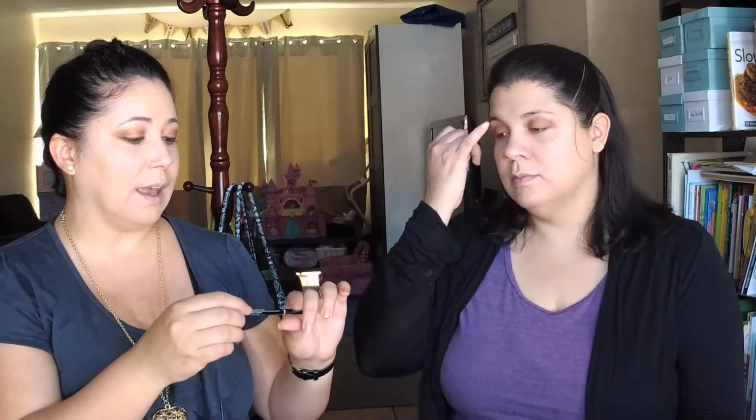This is a NYX brow pencil that I did not give you, anything for the brows. And this is a very affordable brand. NYX is from the drugstore, and I don't use it. So you can use this to define your brows. So you would just do your brows with that one. I'm going to do my brows with it too.